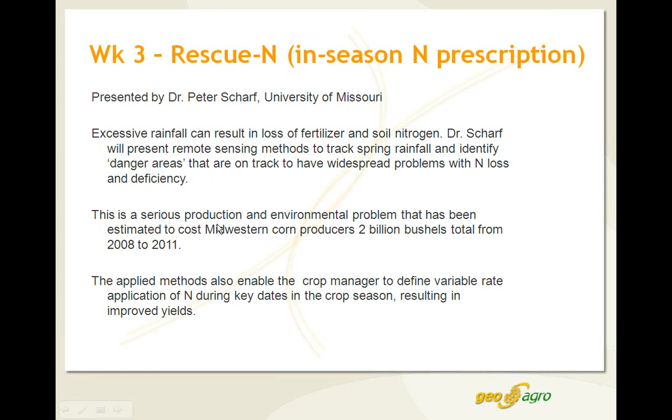And this is a serious production problem, with an estimated loss of around 2 billion bushels. So that's a good amount of money over these 4 years, 2008 to 2011. If you think in terms of dollars, I'm not following the corn prices, but let's say $6 per bushel, that's a $12 billion number. And these applied methods enable the crop manager to define the rate of nitrogen application during key dates in the crop season, and this will result in improved yields.